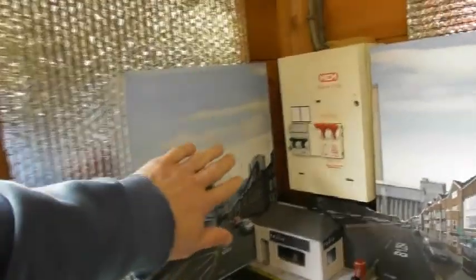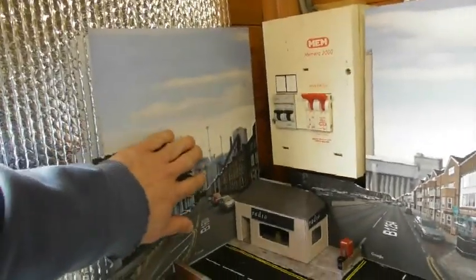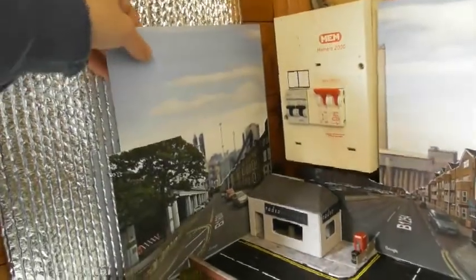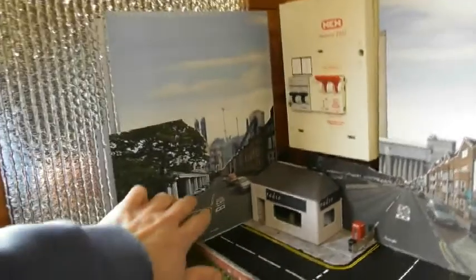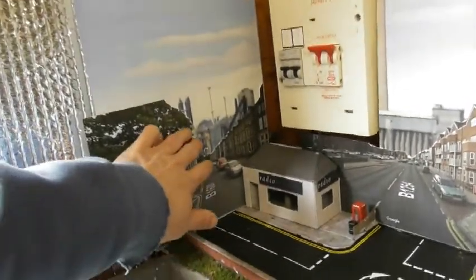So that's me got the last bit of the back scene on. I've just used one bit of grey board for that. It is overlapping a little bit off the grey board, and I've stuck on another Google Street View image.